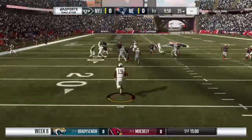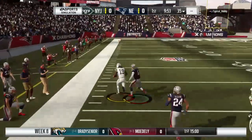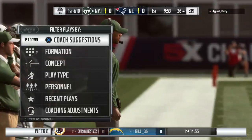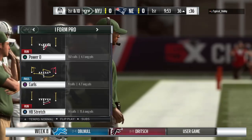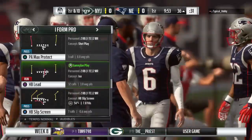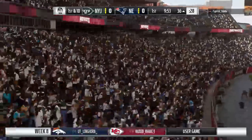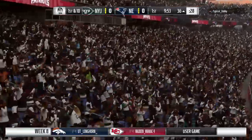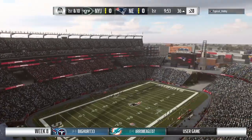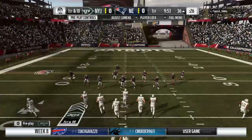This is taken at his 4. And he's going to take this all the way down inside the 40. Well, that return gives them a golden opportunity to go out in front. How will the defense respond after giving up that type of a return? So from the 36 now, 1st and 10.